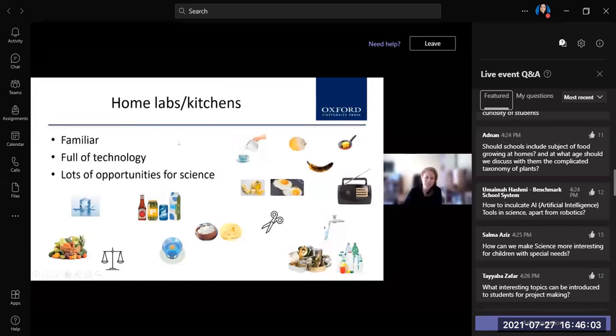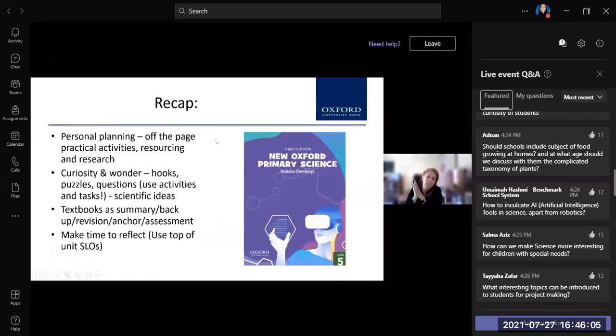So to recap, personal planning is absolutely important in science. We want to get off the page, we want practical activities, we want them doing things, we want them using resources, we want them using tools, and we want them doing research. We want them to have curiosity and wonder. We need to use hooks, we need to use puzzles, we need to use questions. The activities and tasks in the book do this for you, and they're all focused around scientific ideas because we're trying to build this scientific literacy.